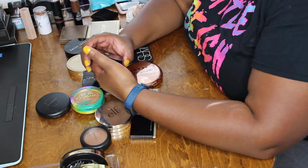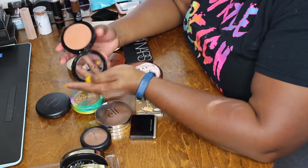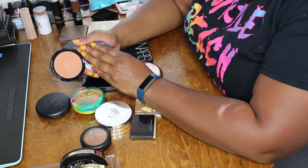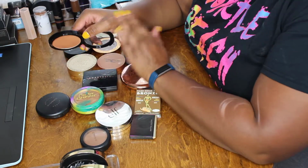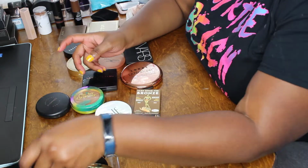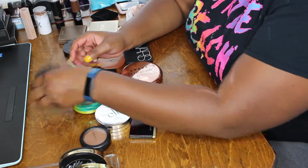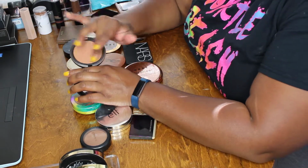This is e.l.f.'s new bronzer in Constantly Bronze. It's their primer infused bronzer. I'm definitely going to try this one in the summer, but like I said, I think this is going to be more of a winter bronzer for me. We shall see. It's kind of the same color as the NYX. This is a sparkly bronzer. Okay, it has a little sheen to it. I said I wasn't going to swatch these. Why am I doing it?